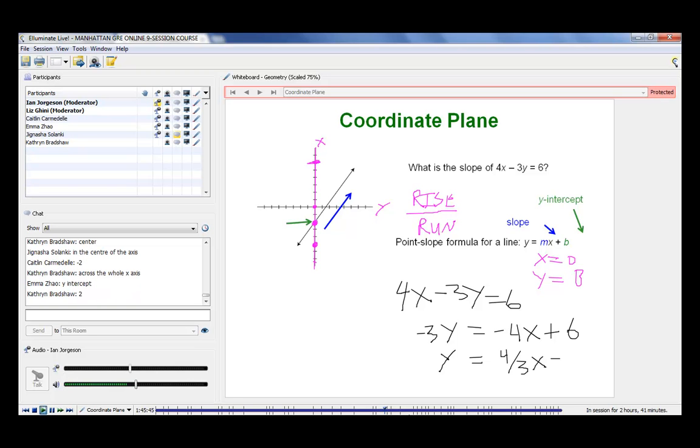Not positive 2, negative 2. And that's exactly right here where it's crossing the x. So this is negative 2 for the intercept, and then the rise over the run is 4/3. Think about how that works. Just count. Counting is sometimes the easiest way to do these problems.